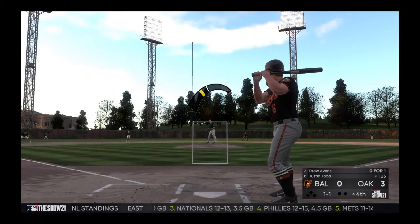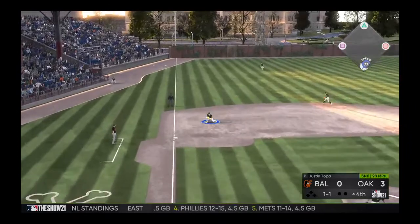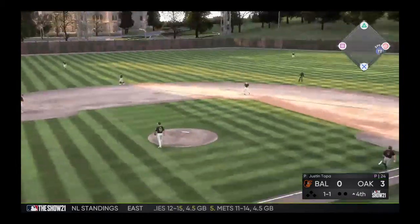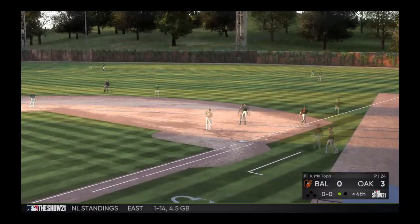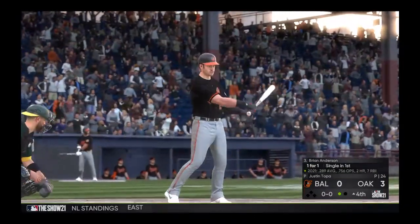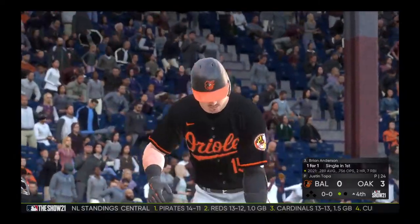Now a fastball that's taken close that time, but it's 1-1. This one's down to third. Throw to first in time. One gone here in the fourth. One out now in the Orioles' fourth, and that'll bring up the outfielder Brian Anderson.